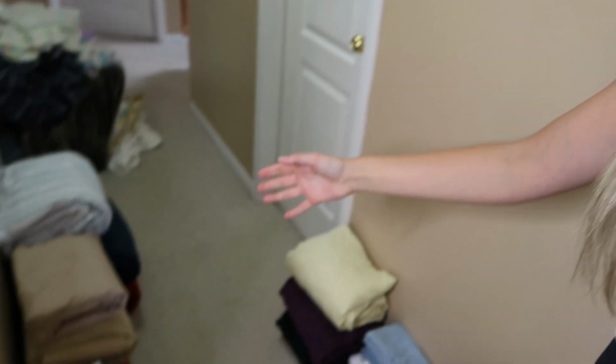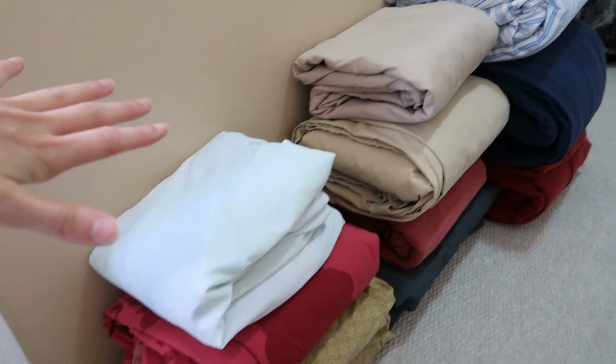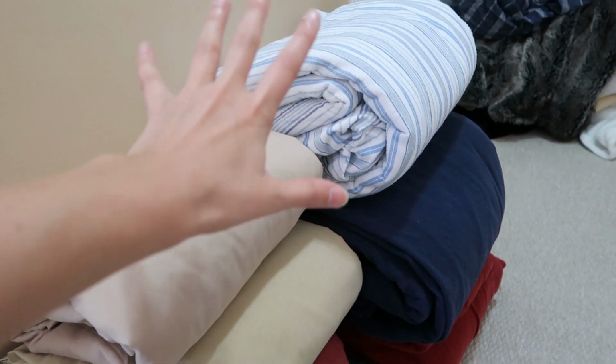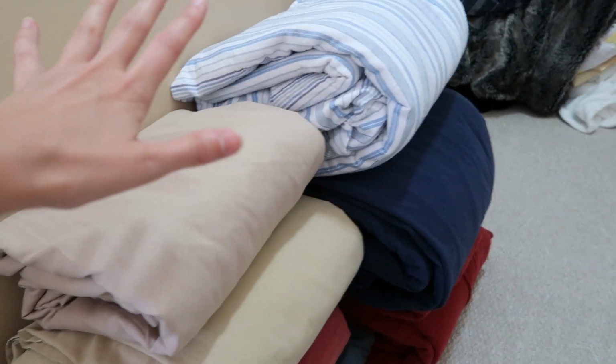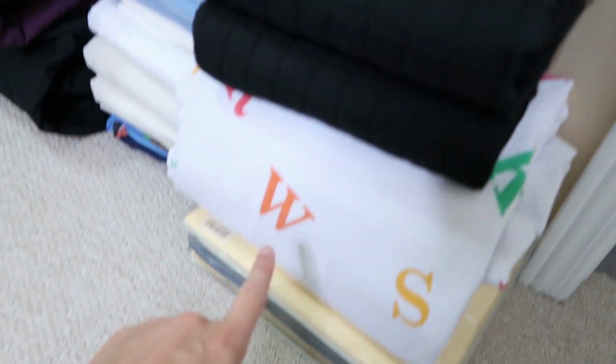Alright, so I just finished folding all of my sheet sets. That was probably the most time-consuming and tedious part of this entire process, but now I have all my little bundles laid out on the floor, and look how much more compact they are. Across this wall I have all of the queen size sheet sets. These bulkier ones are the flannels, so it's just a little harder to fold those, so they're a bit bigger, and the rest are the cotton sheets. Over here I have some doubles. I have extra pillowcases folded and the twin sets right here.